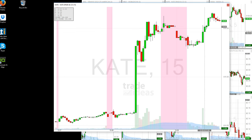I decided, pretty late, actually very late, to get into this trade at 1820 and got out at 1836 and 1835. I missed this pop up here, but a lot of people in the room were in this one right around here.